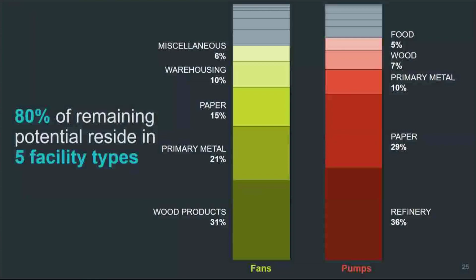Of those 5, utility programs are already really active in wood and paper. And we believe that as long as the region continues to offer custom programs, these more motor-intensive industries like wood and paper will continue to be encouraged to adopt ASDs. On the other hand, for facility types like primary metal, warehousing, and refinery, an increase in program engagement could potentially be very impactful. I'm sure there are many existing challenges in implementing programs in these particular sectors, but as far as the data can show us, those 3 are the lagging facility types where more influence from programs might really help boost their ASD awareness and adoption.